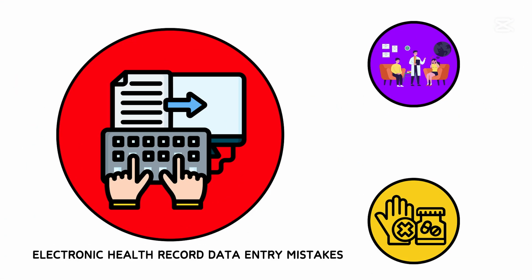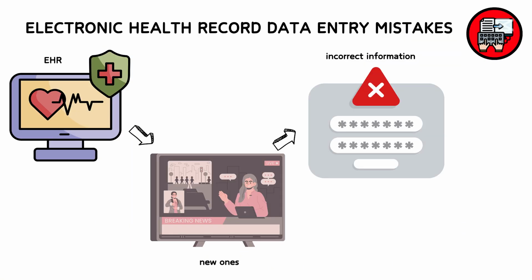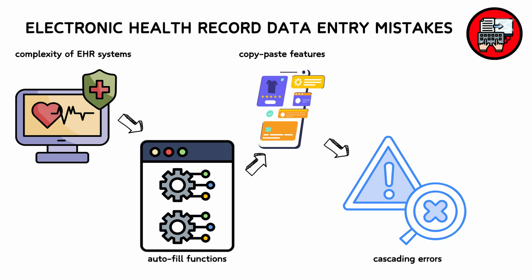Electronic health record data entry mistakes. Electronic health record (EHR) errors represent a modern paradox in healthcare. Systems designed to reduce mistakes can sometimes create new ones. These errors occur when incorrect information is entered, copied, or transferred within digital medical records. The complexity of EHR systems makes these errors particularly pervasive. Drop-down menus, autofill functions, and copy-paste features can lead to wrong information being perpetuated throughout a patient's record. One wrong click can result in cascading errors affecting multiple aspects of care.